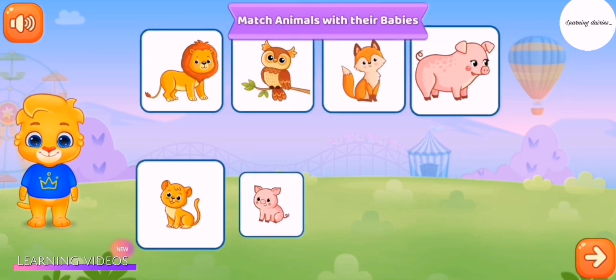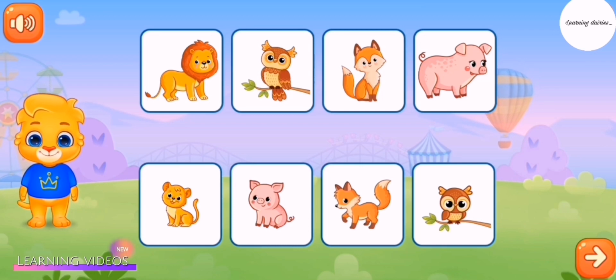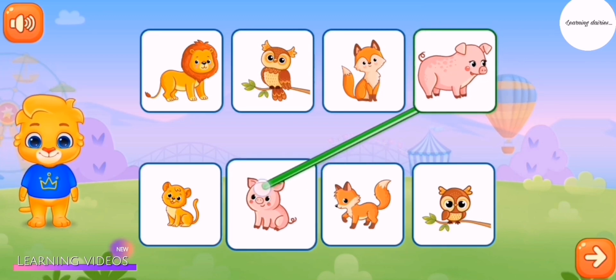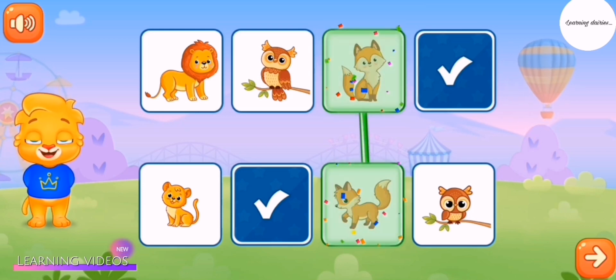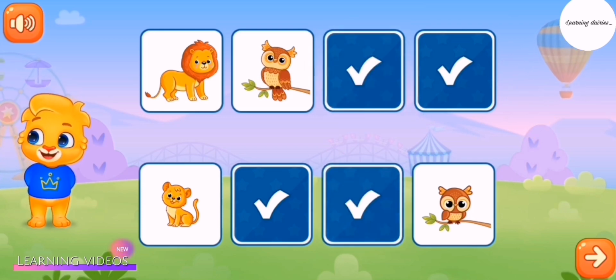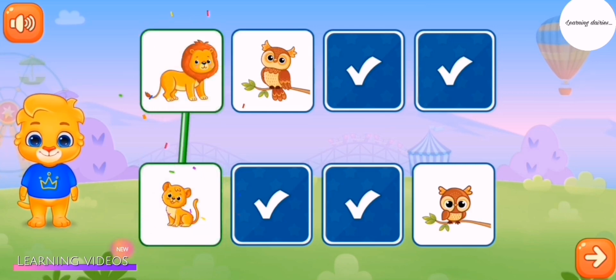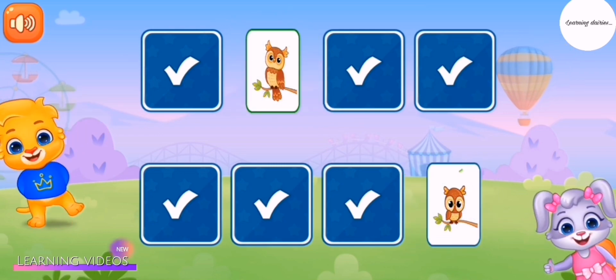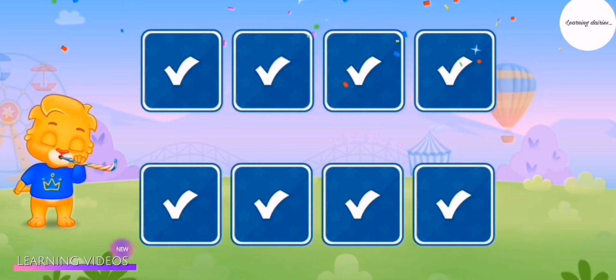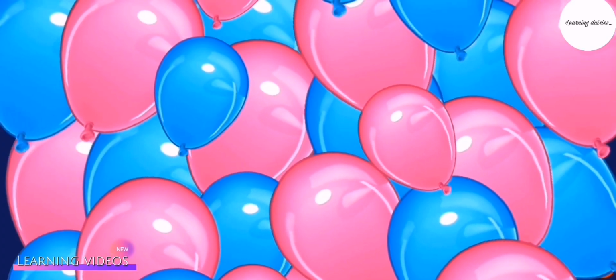Match animals with their babies. That was awesome! Woohoo!